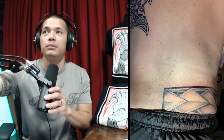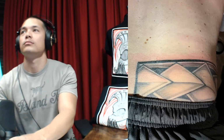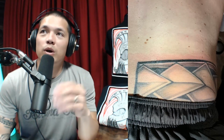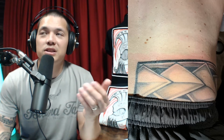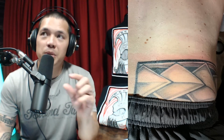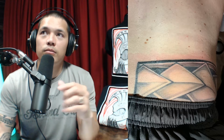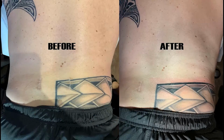I should have a close-up here, or I guess a before and after. So you could see what we were able to do. Obviously, I just bolded the lines out. I just made it thicker. You connected it. And right here, you have a before and after. So on the left, you can see the tattoo scar. And then on the right, it's just gone.